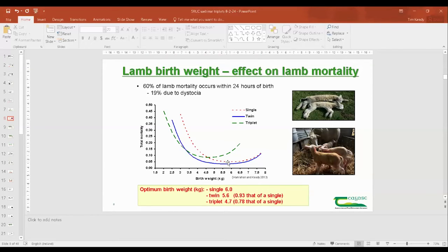So if you look at the red dotted line, and this is for singles, as lamb birth weight increased, the mortality decreased to approximately 8% at an optimum, which was 6 kilos, and after that it started to increase again. For twins, as lamb birth weight increased, lamb mortality decreased until it got to the optimum of 5.6 kilos, and after 5.6 kilos it started to increase again. And when you look at triplets, the green line, you can see that lamb mortality decreased as birth weight increased, but once it got above 4.7 kilos, it started to increase again. So based on this study, from a survivability or mortality point of view, our optimum birth weight for a single is approximately 6 kilos, for a twin is 5.6 kilos, and for a triplet is 4.7 kilos.